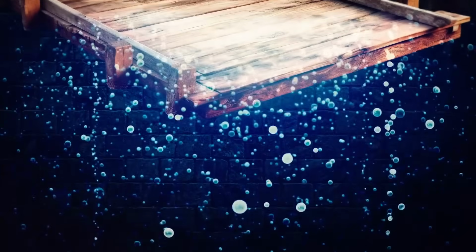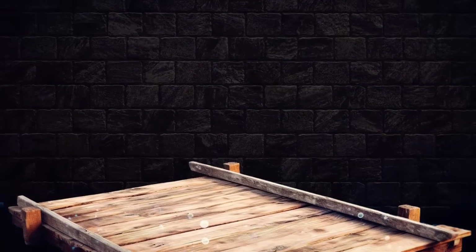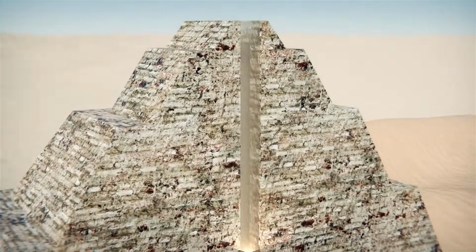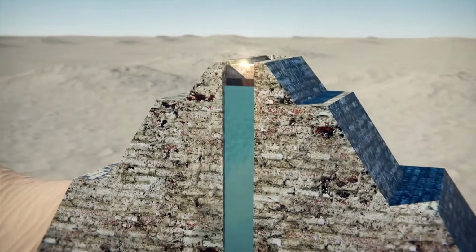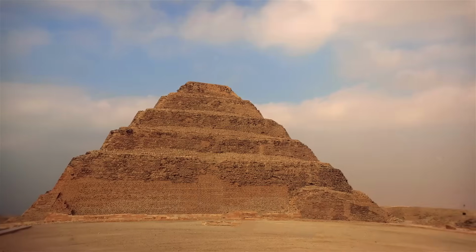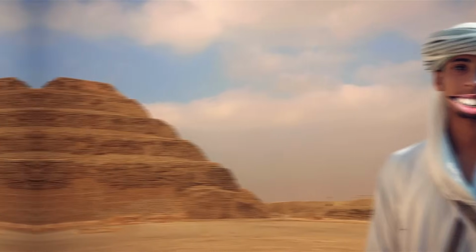Once the stone was in place, they'd let the water out, lowering the platform back down to the bottom, ready to lift the next stone. This fancy hydraulic lift system could have been a game changer, making the whole building process a lot faster and more efficient without using a lot of workforce. It is like the ancient Egyptians were already embracing the whole idea of work smarter, not harder.